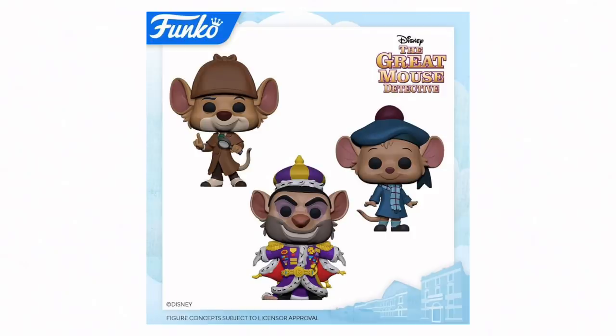After that one, we have the Great Mouse Detective. Now, when I showed these ones to my dad, he said he really liked them, but I wasn't sure what the Great Mouse Detective was. I believe it's an older Disney movie. I've probably seen it. Or what's the one where they're riding on a pelican? I've seen that one. Is that the same movie? I don't think so.